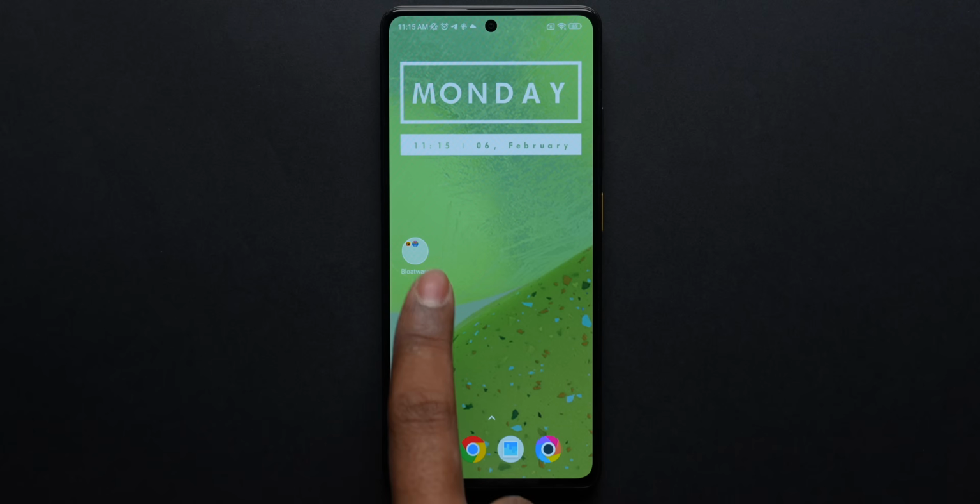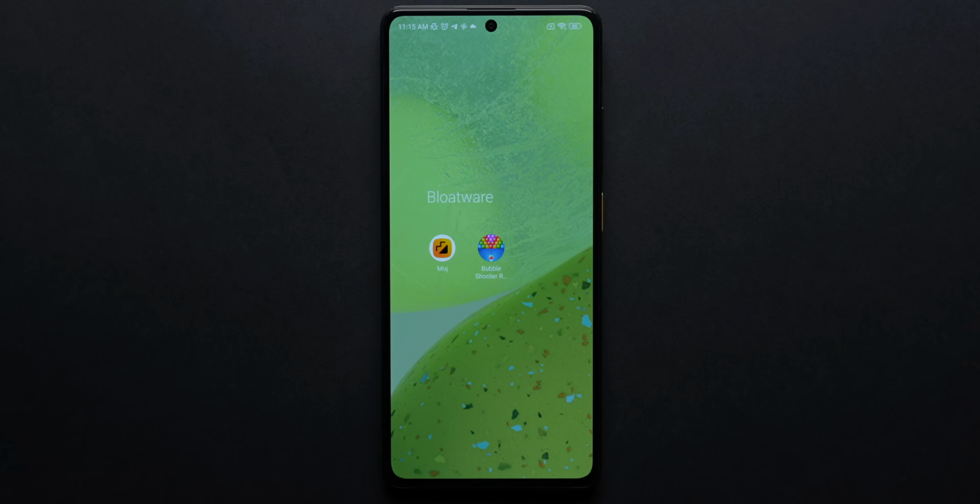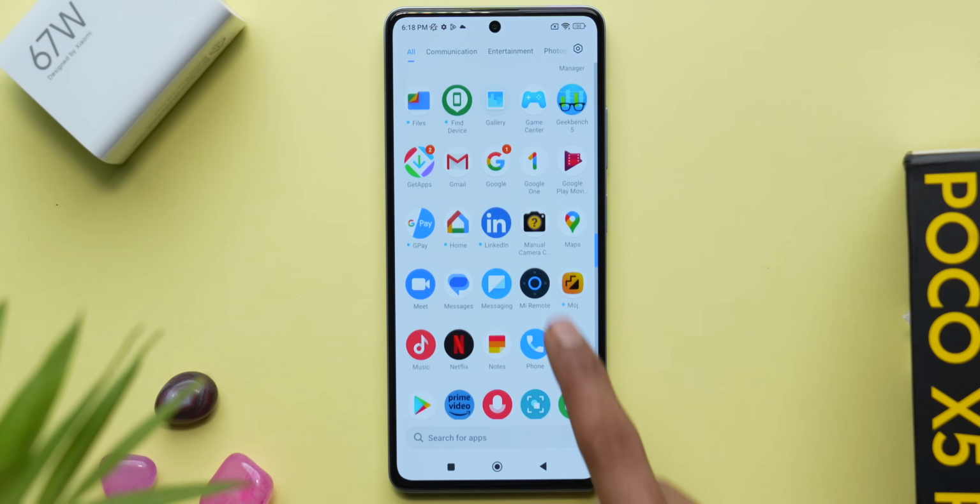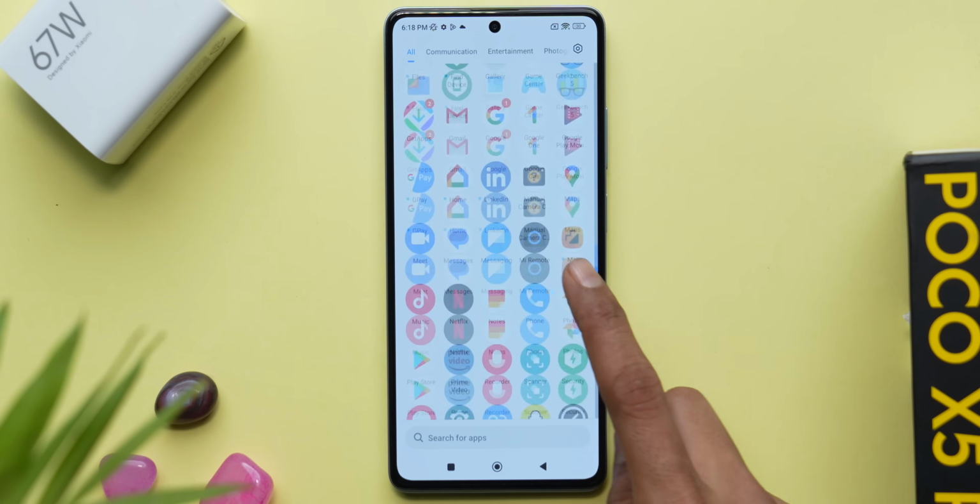Anyway, once I booted up the phone, there are bloatware apps, of course. I don't see a reason why Moj and Bubble Shooter should be pre-installed. But the good thing is that Xiaomi and POCO have improved on the fact that they do not have ads from system apps coming in a lot or pesky notifications either. Sometimes the MIUI App Store does throw in a notification, but it's not too bad.